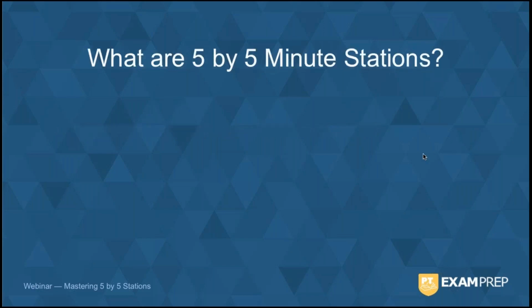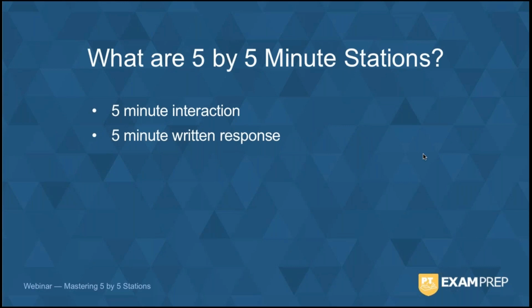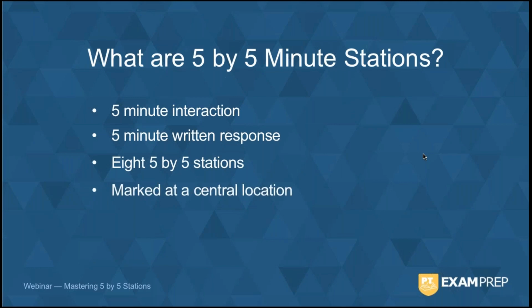All right, let's start. So what are 5 by 5 minute stations? So in these stations, you are going to have a 5-minute interaction followed by a 5-minute written response. You're going to have 16 stations in your exam, and half of them, or 8 of them, will be 5 by 5 minute stations. You will have your written responses marked after the exam at a centralized location where the markers use an answer sheet and guidelines to mark your answers.